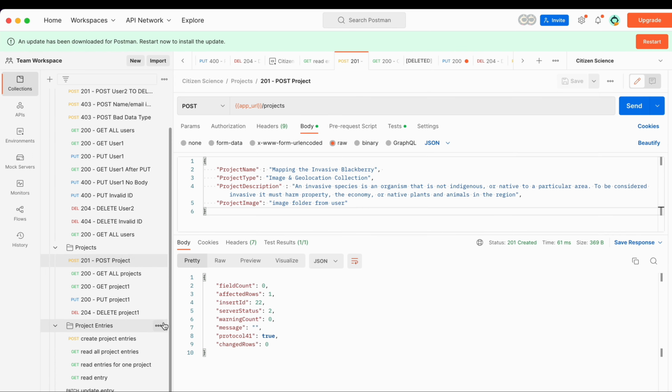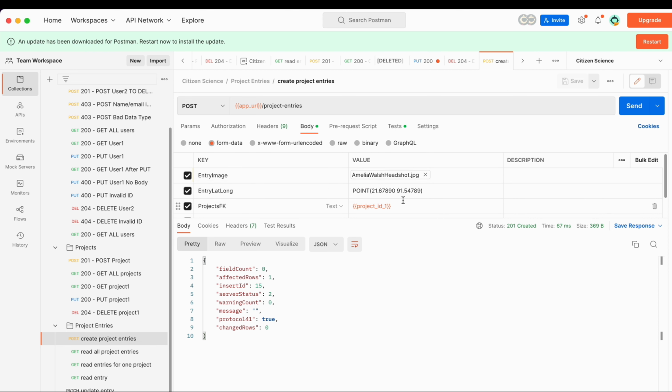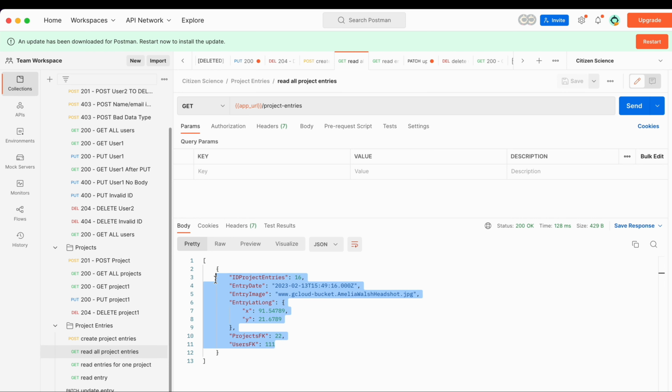Great. So now I'm going to create a project entry in the database. You can see I've got image file, I have a point for the geolocation data, and then I have my foreign keys here. I can read that entry and all the entries there, which there's just one right now. I can read the entries for one project.